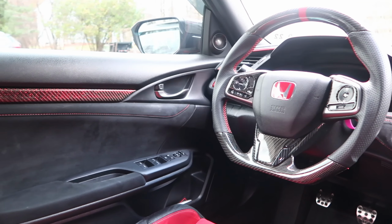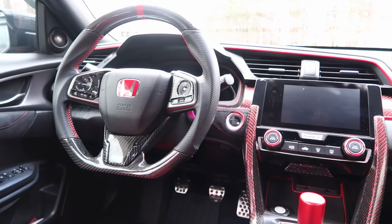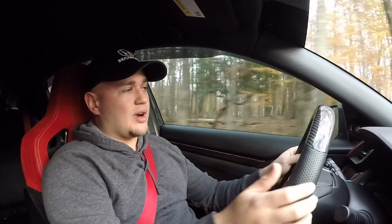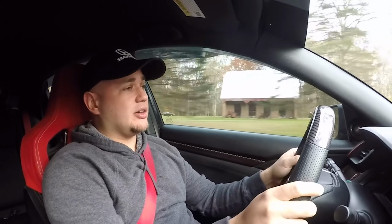Other first impressions, the steering wheel. This is the carbon fiber wheel. Who makes this wheel? Unity Performance on Instagram. It's a very different steering wheel than what I'm used to. It feels really good. I think for daily driving and just driving around, it's actually a much better steering wheel than the stock one. It's got some carbon fiber bits, and it really looks good here, and it feels good to drive as well.